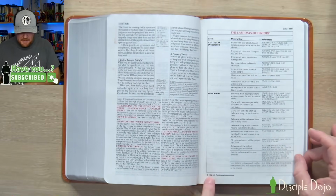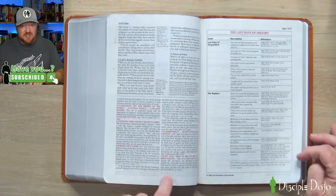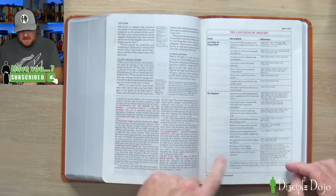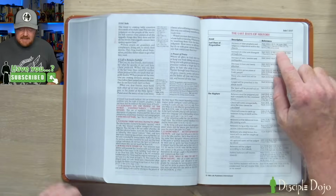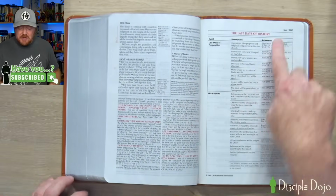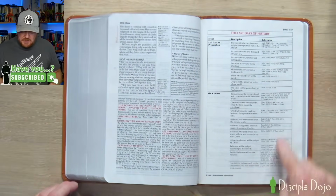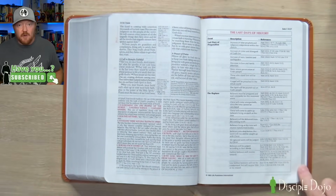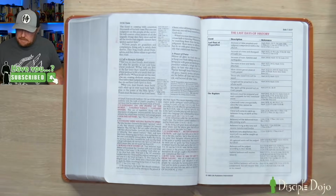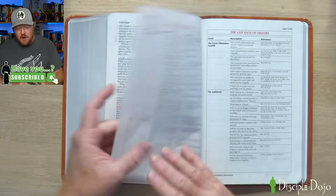And this says copyright 1992, Life Publishers International. That's who published this Bible, which tells me that this was added and wasn't in the earlier editions. But Last Days of History, so it has the event, the description, and then the biblical references. Last Days of Preparation, the rapture. It has all of these verses that it says are about the rapture. Spoiler alert, I don't think any of them are actually about the rapture, but if you want to know what they think is about the rapture, they're all listed here.